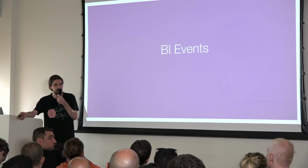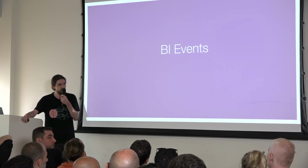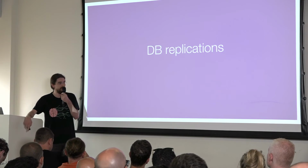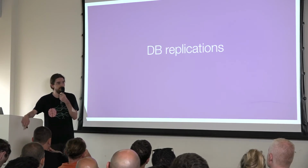And once a day, we export all those BI events from the last 24 hours into Parquet on S3. So, 2 storage options for BI events. The next data type that I want to cover is the DB replication.